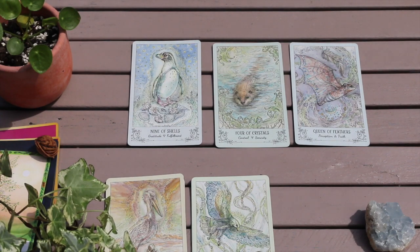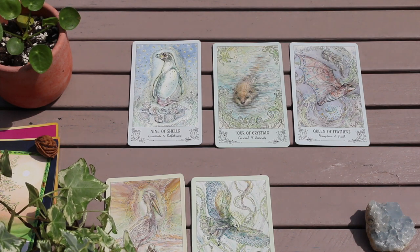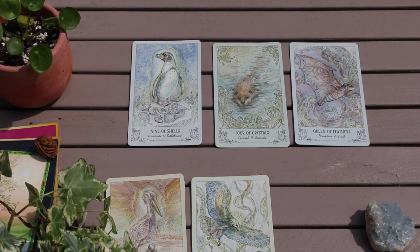So this is beautiful, especially if you guys are having any doubt regarding this connection. This is to confirm that you have created a solid ground, a solid base where you can keep growing. So there is definitely a lot of hope and a lot of potential in this connection.